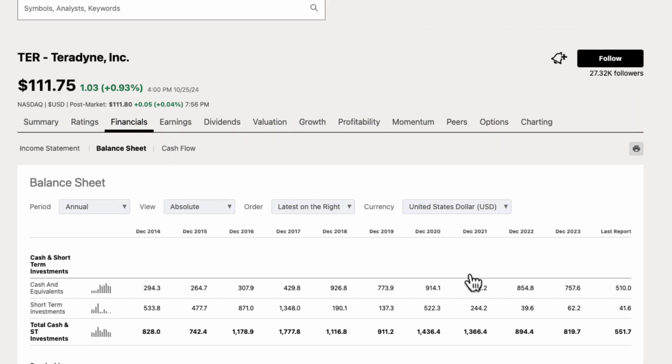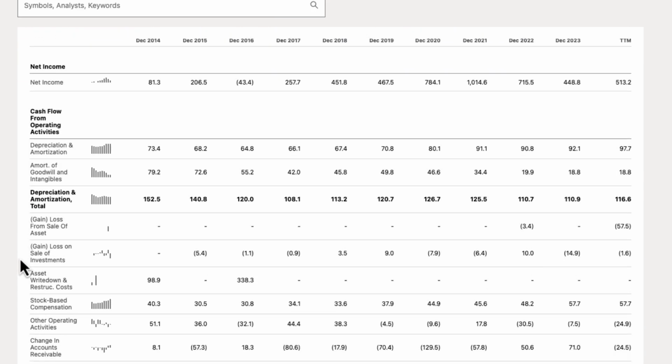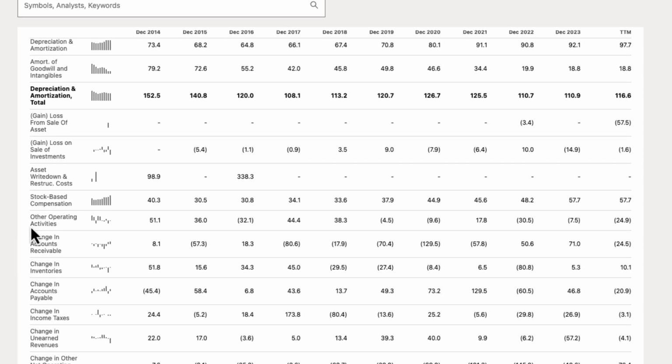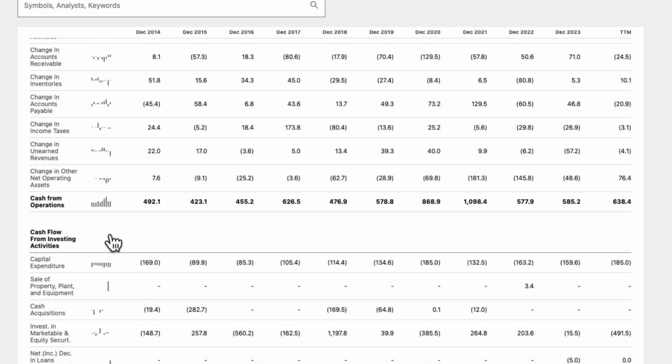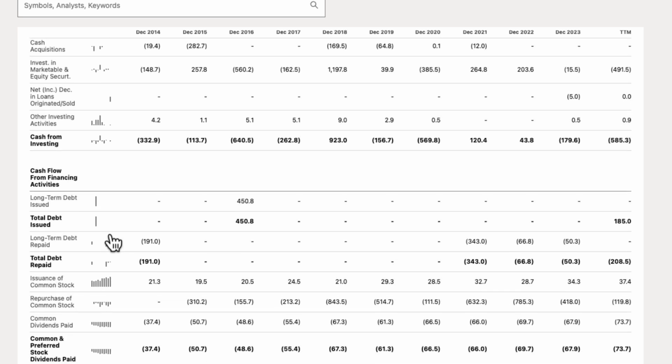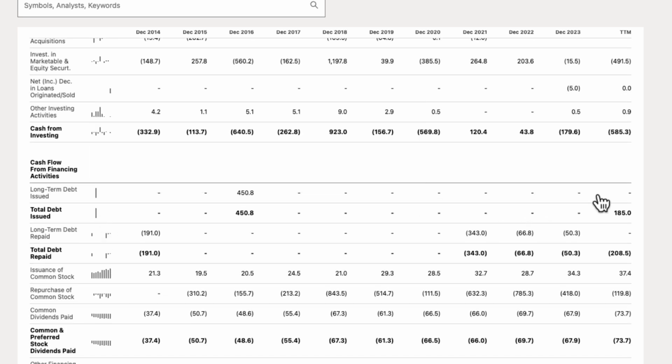We move to the cash flow statement. Here's where I mentioned stock-based compensation. So they are giving shares as employee compensation, but to offset that, they're buying back more shares than they're issuing. Once again, their long-term debt, they basically don't have any debt.